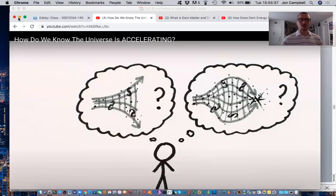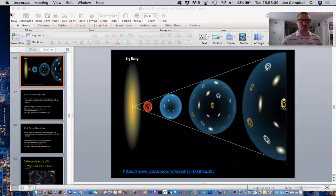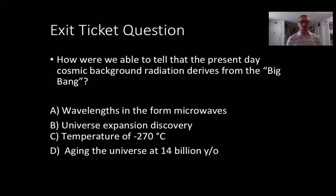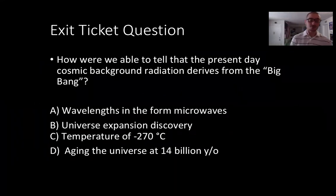All right, let's do our last practice question of the day before we talk about dark matter and dark energy a little bit. How were we able to tell that the present-day cosmic background radiation derives from the Big Bang? A, wavelengths in the form of microwaves. B, the universe expansion discovery. C, temperature of negative 270 degrees Celsius. Or D, aging the universe at 14 billion years old. The correct answer is going to be C, the temperature directly links to the Big Bang radiation, right? So the Big Bang's radiation is very similar to those current radiation waves' temperature today.